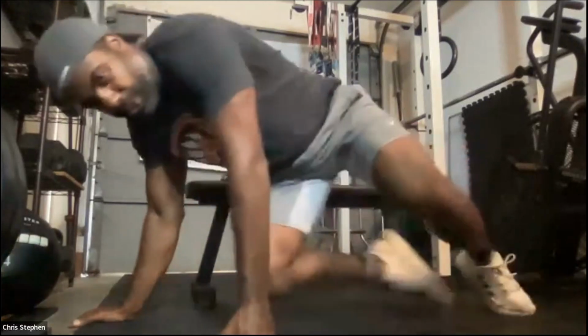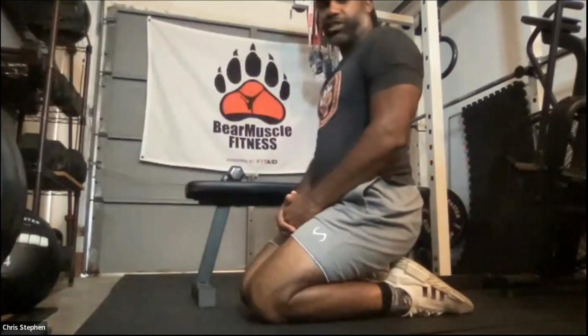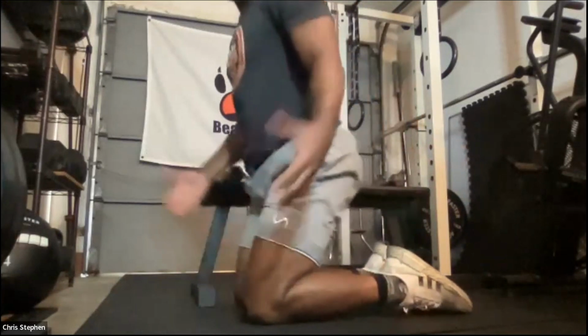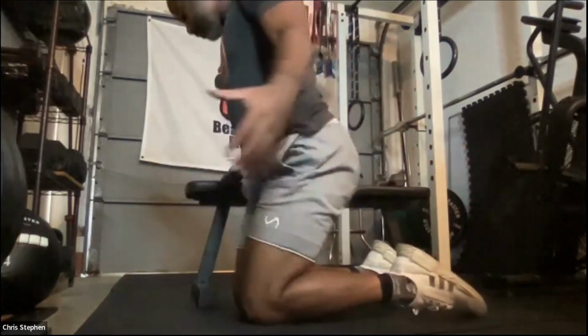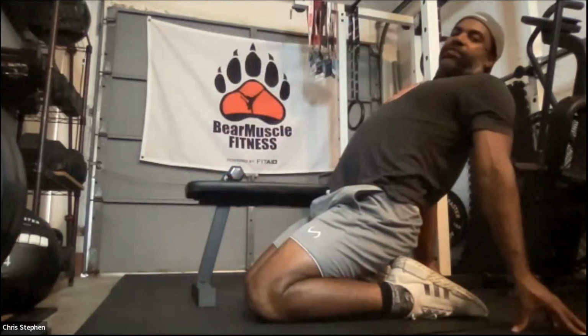Awesome work, Betty Boop. And so glad to see that progress as well. That's really what we exemplify in this program, effort over everything. And let's go ahead now and switch to the saddle. So we're going to get in a kneeling position like this. If we could sit back, awesome. Hey, if this is all we got, that's cool. If we could lean back, that's even better.